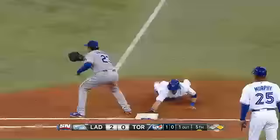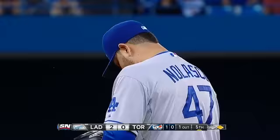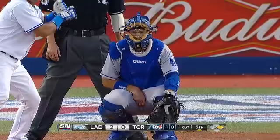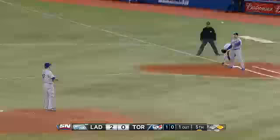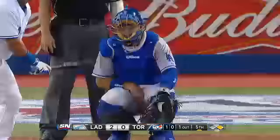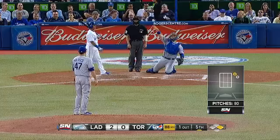Remember, Ricky Nolasco picked off Jose Reyes in the first inning. Reyes just shifted his weight towards second, but that was enough for Nolasco to pick him off. He thinks something's up. Don Mattingly thinks something is up. One-nothing. Got to figure that Asturias is going to get a fastball. He got a fastball, but it was off the plate. Two balls and no strikes.